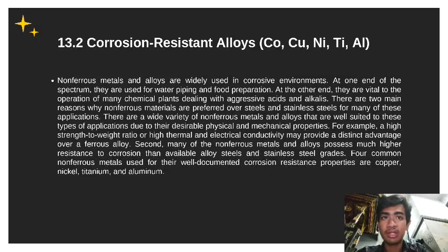There are two main reasons why non-ferrous materials are preferred over steel and stainless steels for many of these applications. First, there is a wide variety of non-ferrous metals and alloys that are well suited to this type of application due to their desirable physical and mechanical properties. For example, a high strength to weight ratio or high thermal and electrical conductivity may provide a distinct advantage over a ferrous alloy.